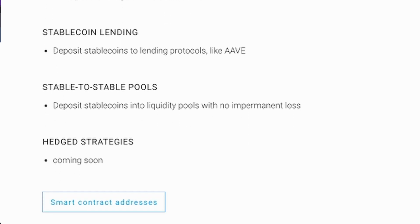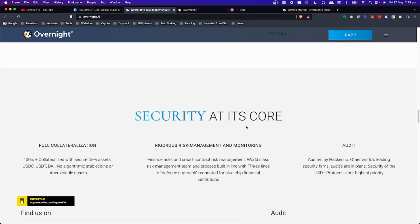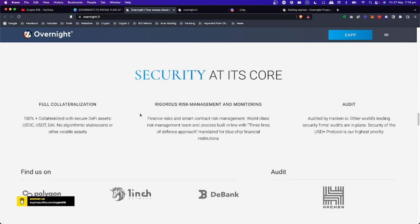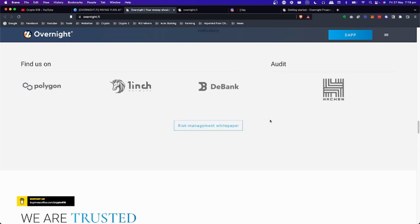Then if you scroll down, you can see the breakdown of what the strategies in the different portfolios are. The main point here is it's not an algorithmic stablecoin. It's 100% collateralized with all those assets. And it's also audited by Hacken.